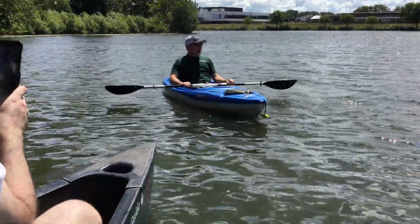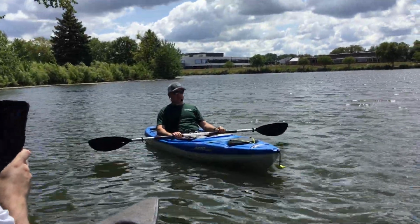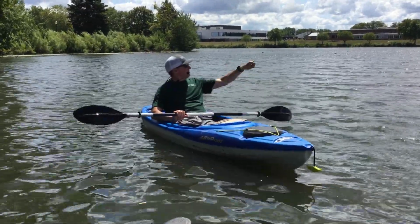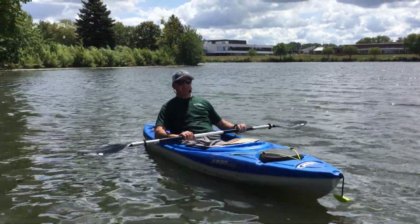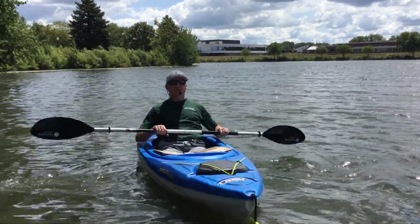There's been lots of good bass caught here this summer. I've seen lots of good bass photos. Somebody just shared one a couple days ago, a nice largemouth they caught over that area. James has caught a nice bass out of Austin Mill Pond.